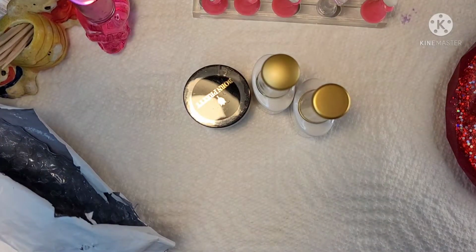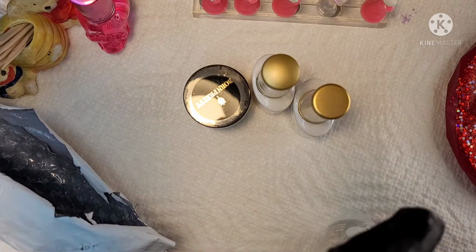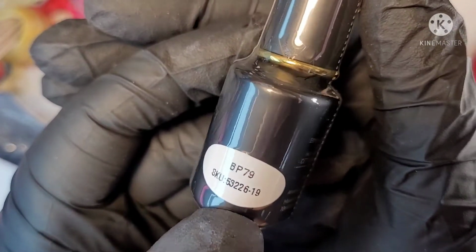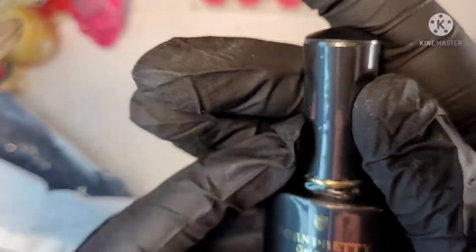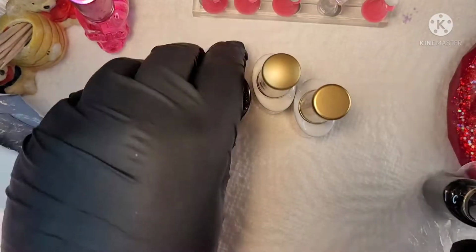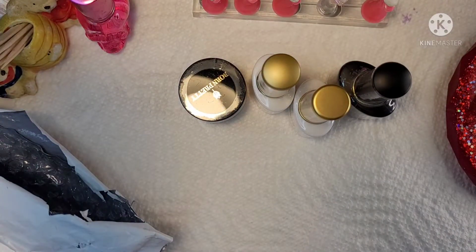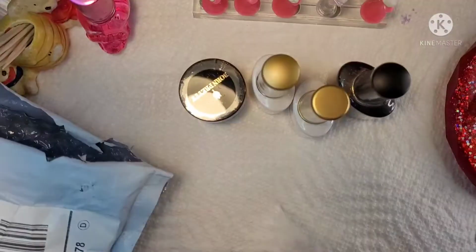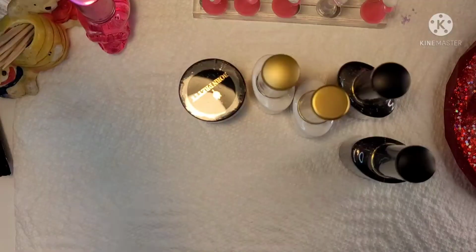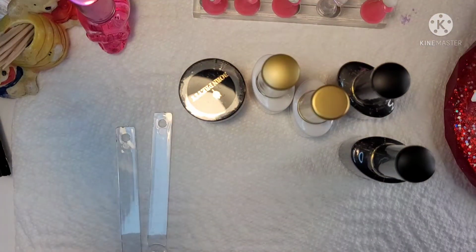So we have the RGF08 for the reflective glitter, like the disco polish. And the last color we have is BP79, and it is a very dark teal. There's a window there, but I couldn't see it really until I took the wrapping off because it was such a dark color, so it didn't really pop against the black. And we have a matte top coat. So I'm just going to get into swatching these.